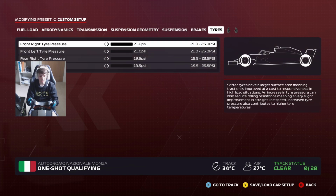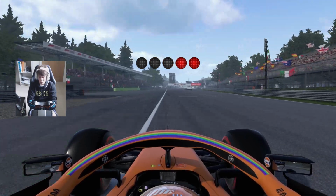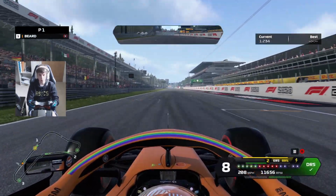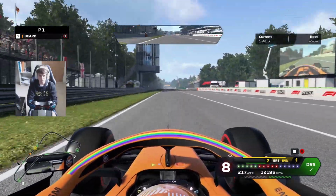You can see the setup that we're running ready for this weekend. But I just want to dive right into it. Qualifying day for the Italian Grand Prix. Always a track that we've gone pretty well at on F1 2020. It's been a track that suited me quite nicely for the most part. So hopefully, despite being on the new wheel, we still stand quite a good chance this weekend there.